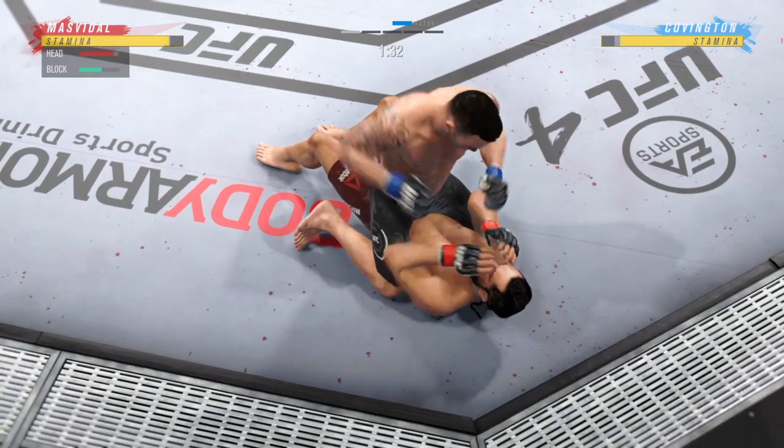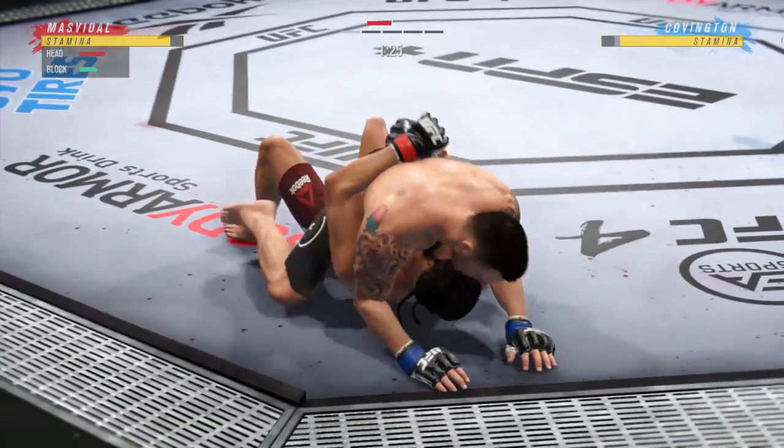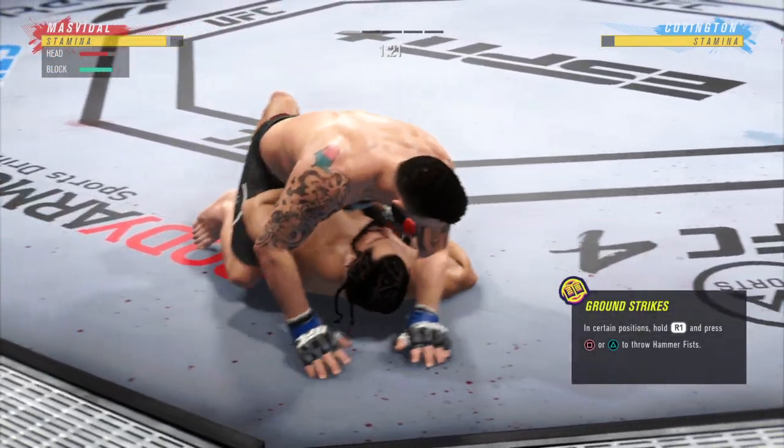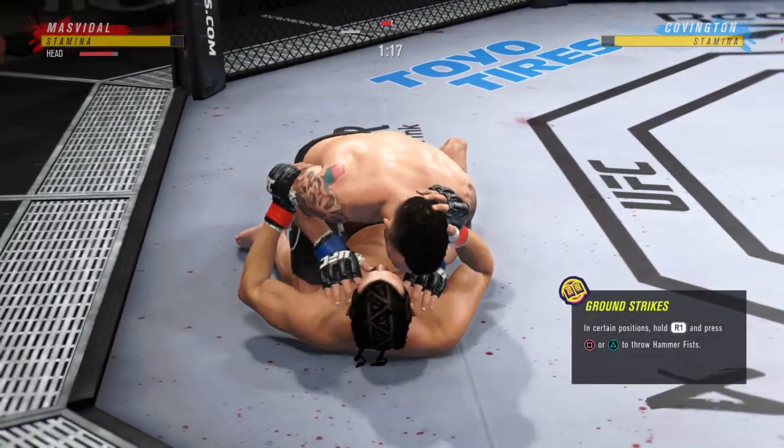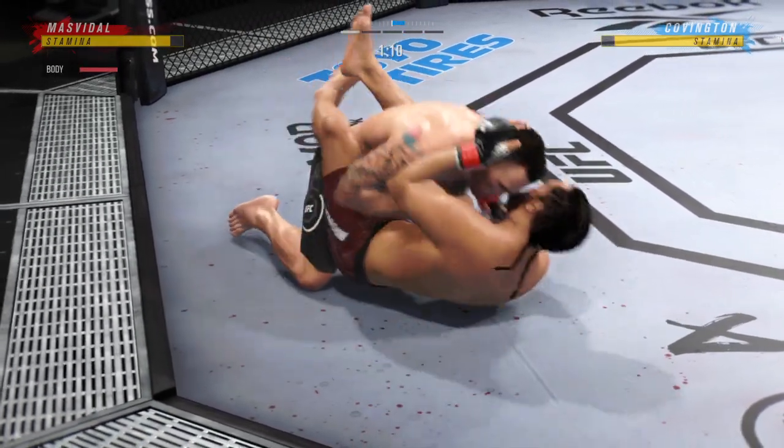Oh, nice job using his strength there to posture up. We'll see what he can do now. He's gonna start looking to land big shots from the top. All right, he's very comfortable fighting off his back, DC. Now looks like he's trying to hip escape. Yeah, he's trying to hip escape or maybe look for a Kimura here.